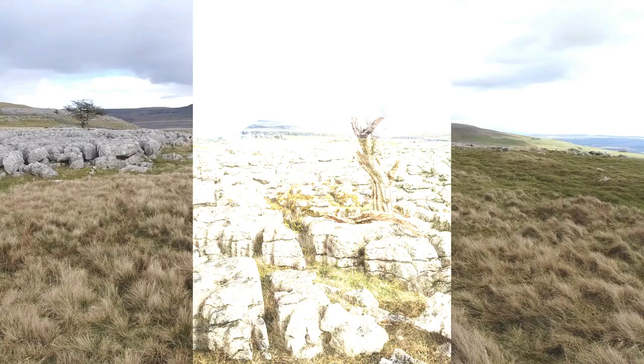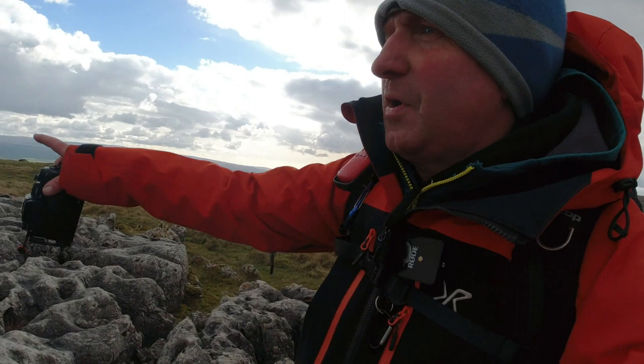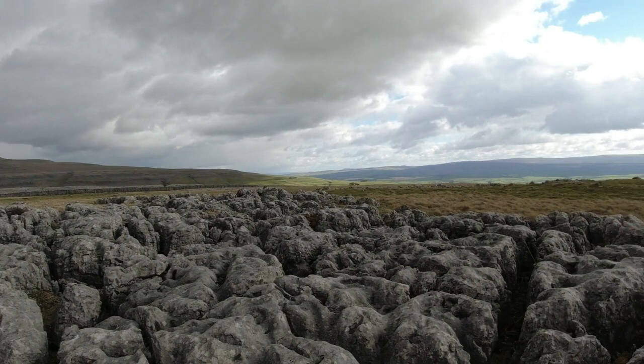Well, I've only gone about 200 yards and come across another. This place is absolutely amazing, but these are big dry stone walls, so I'll see if there's a little stile to get over. But there's trees over there, but look at this tree here. Right side of Ingleborough again. So yeah, this is a great dramatic backdrop.